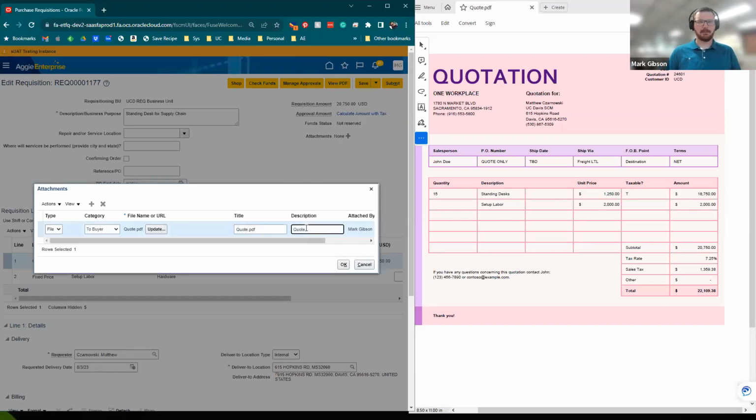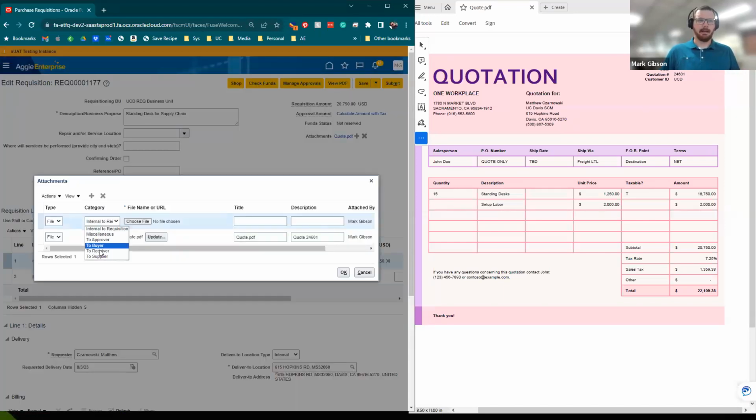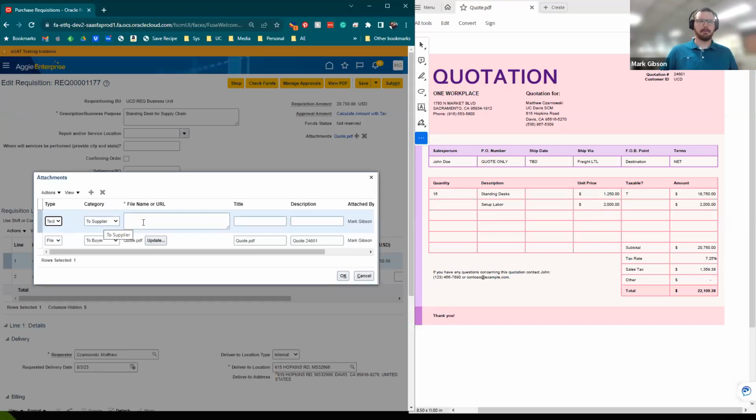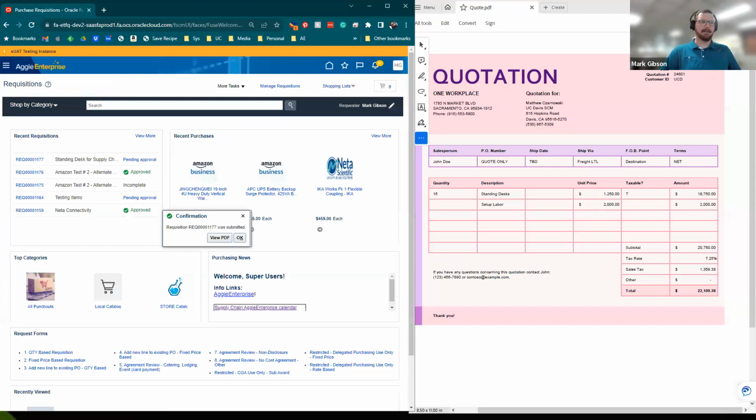I'm going to say this is quote 24601. Then I'm going to add a note here for the supplier to know what quote I am referencing, for their ease. So I'm going to say it's a text note to supplier, and I'm going to say the quote is number 24601 and dated 7/25/2023. Okay, sorry about that, I completely skipped a step. So now I've resubmitted it and Eddie can take over on the approval process.